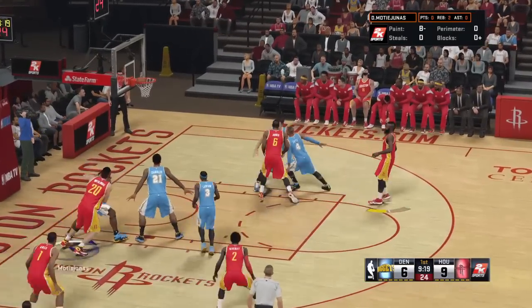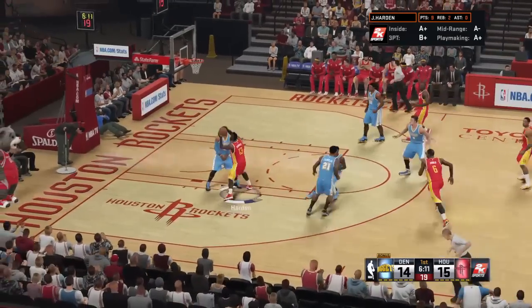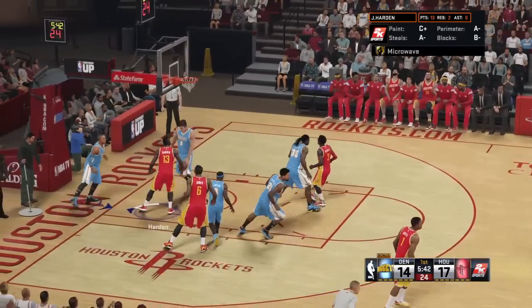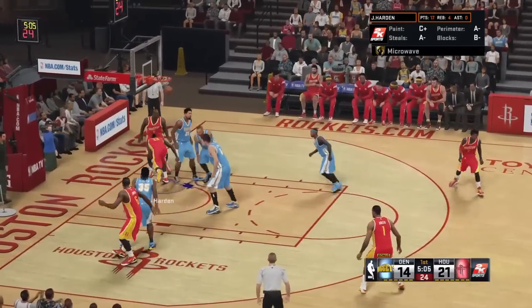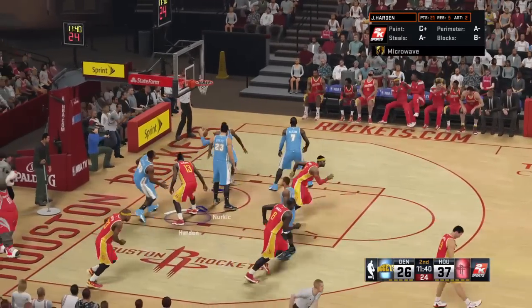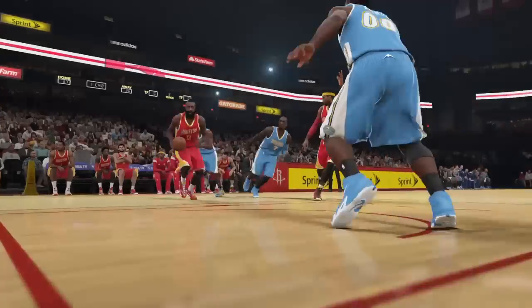Jones sets the pick for Harden. And the shot. Yeah, absolutely, Kevin. Now, here is Harden. It's Harden with the drive, and that one's good. Smith sets the pick for Harden. Down to five. Oh! Ridiculous! Tore it down that time.